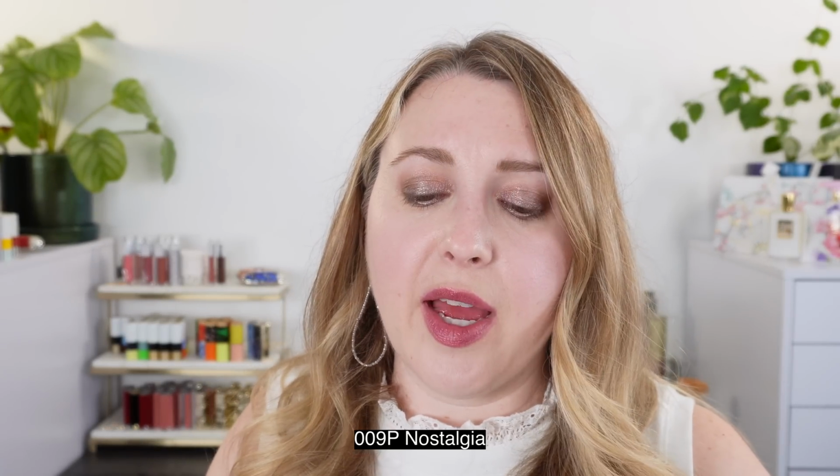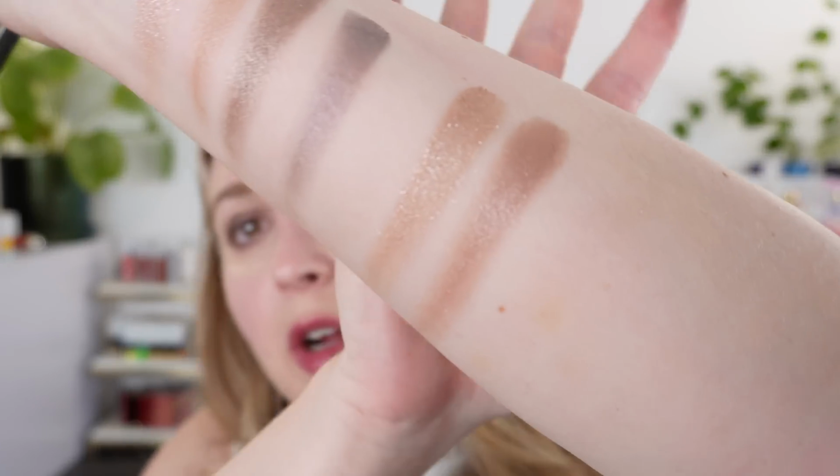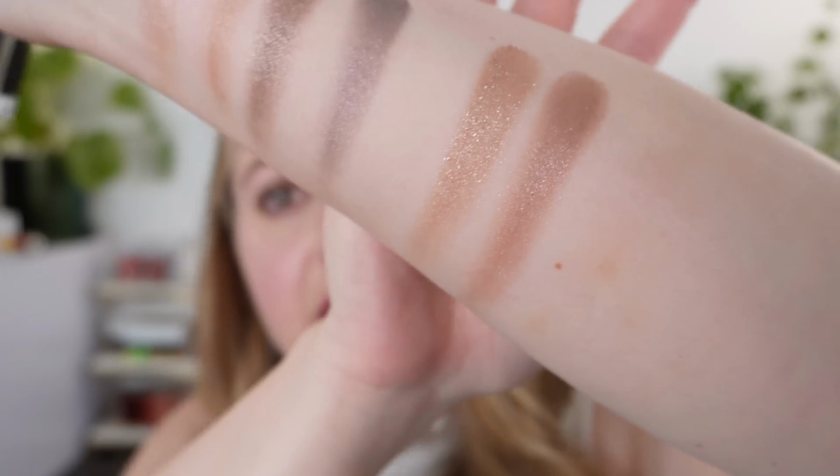And then we have Nostalgia, which is 009P. And this is going to be a bit deeper. And you can see we've got a little bit more red in here. Again, this is also in the pearl finish. And if you look at the micro pearl in there, I can see a touch of gold and red in there. It's really pretty.